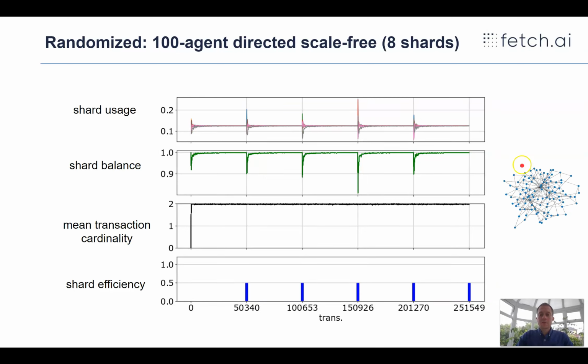In the next case, we have 100 agents that are interacting on a slightly more complex network, and this is a directed transaction network. The shard usage here, this is the randomized case, so again, it does pretty well at distributing the loads, but the cardinality is near 2 on average, so again, the shard efficiency is about 50%.